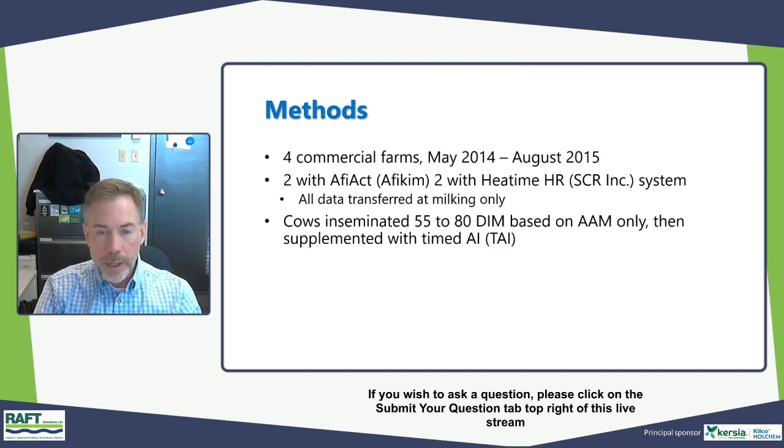Some of our work now, again, trying to fine tune with these systems. We put 4 herds on an observational study for over a year. 2 of them had the AFI system, 2 of them had SCR. This was done a few years ago, and so these were the previous generation systems which transferred data when the cows came to the milking parlor 2 or 3 times a day.